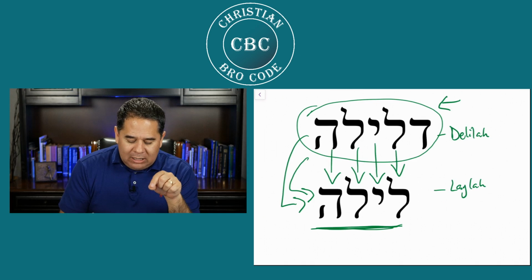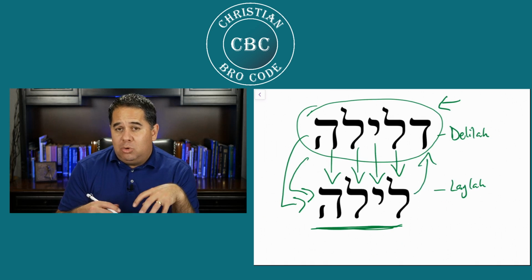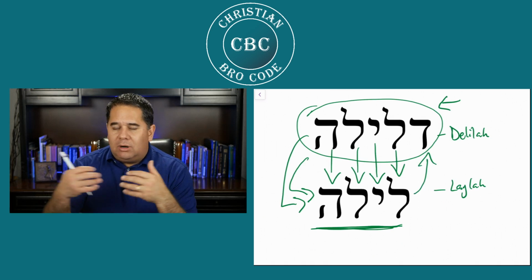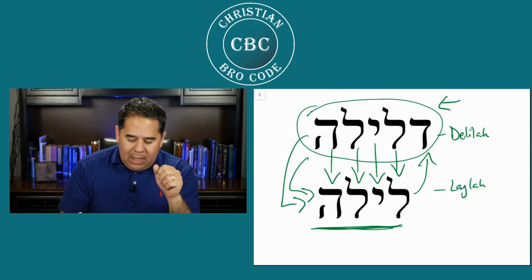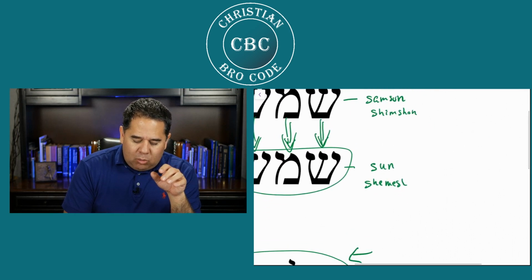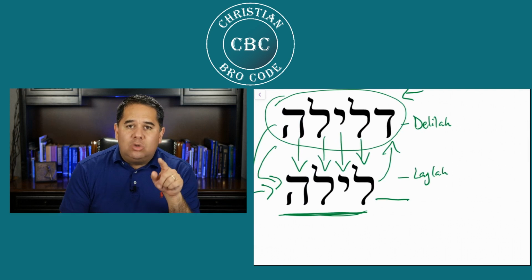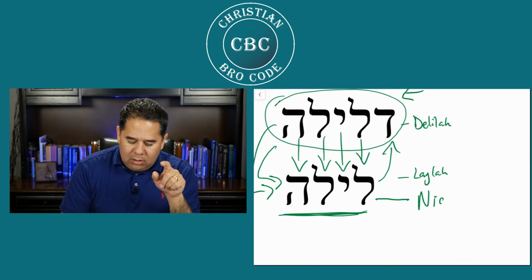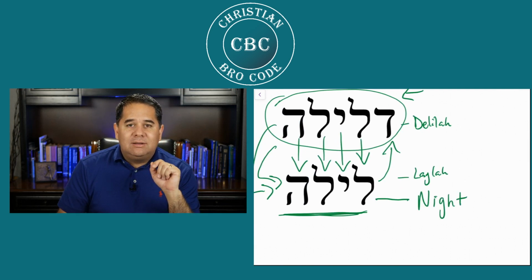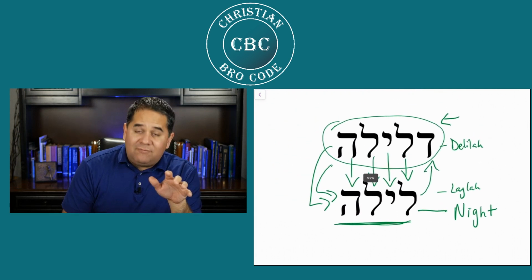This is where things get really interesting for the story of Samson. The word Lila in Hebrew, which again looks a whole lot like Delilah, and maybe her name is even based on this Hebrew word. Of course, she was Philistine, but their languages are very similar. And this Hebrew word, check this out, and keep in mind what Samson means, or what his name is based on, sun. This Hebrew word Lila is the word for night. That blows my mind. I just find that fascinating.